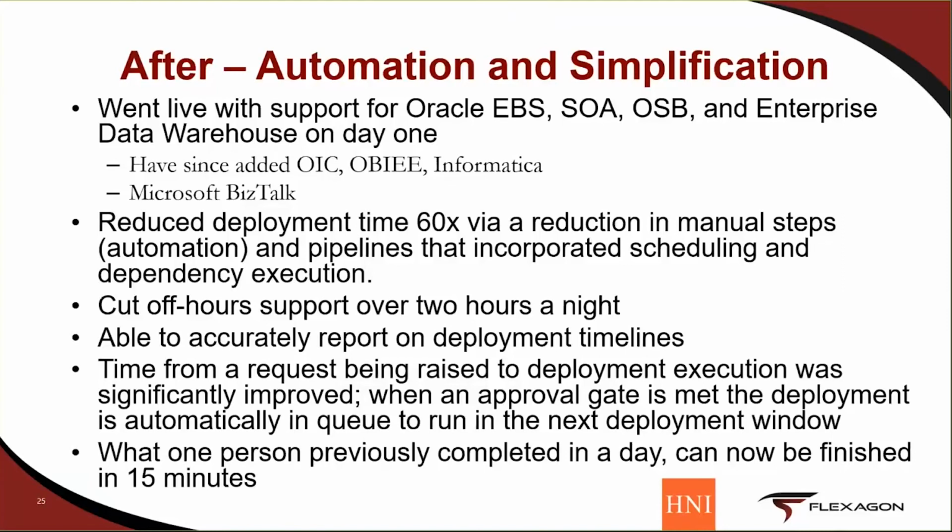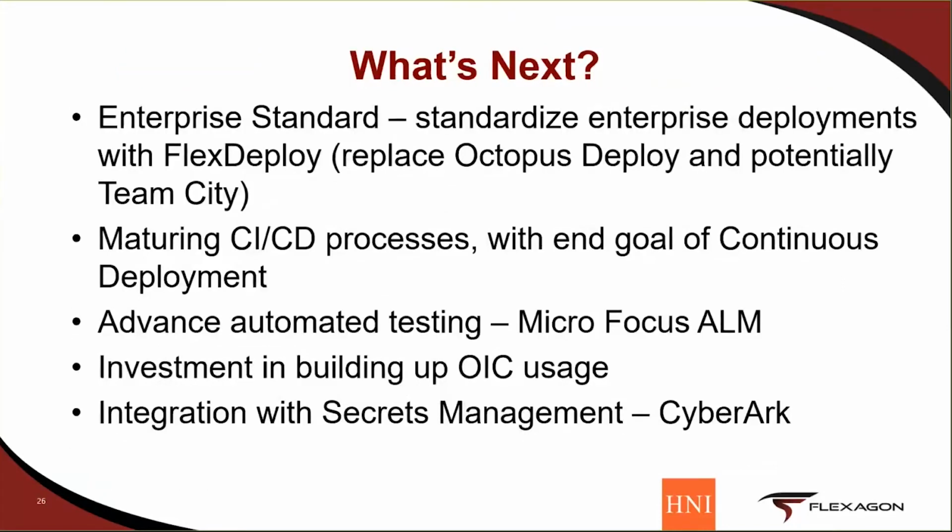So where do we go next? We've been able to show in the last 12 months that FlexDeploy can provide so many benefits to our entire IT team. Through 2020, one of our main goals is to standardize deployments, whether that's hardware or software, with FlexDeploy. We have some solutions in place today, and we want to roll everything into FlexDeploy. A big one for my team is our continuous integration and continuous delivery processes. We want to be able to continuously deploy.